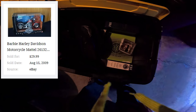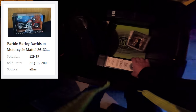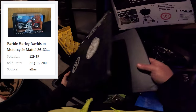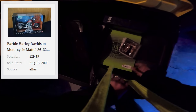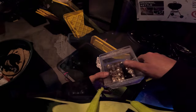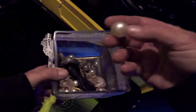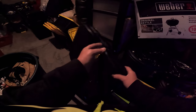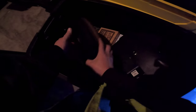Okay. We have something a little better. What is this? FBI. FBI Academy. It's empty, though. What is this? The plastic. Looks like pearls, but they're not. Man, guys, the rain is getting worse. All right, let's see here. What else we got in here? A little cushion for your tush. A little folder. Man, this is not good stuff.